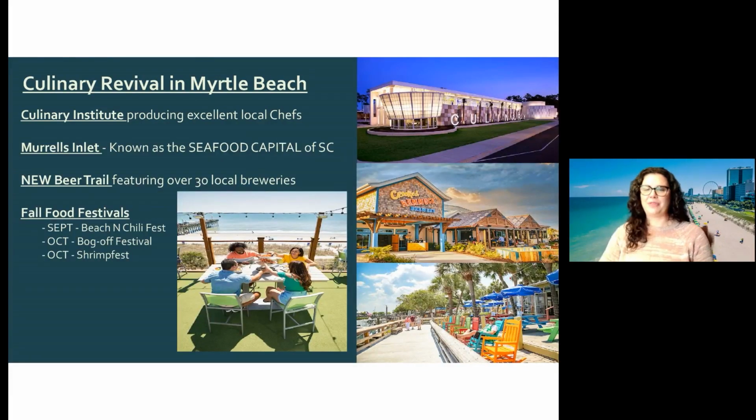And of course, thinking of off season, you still are asking, what is there to do and see? The food scene is not going to end. So our culinary revival is still happening. And it's great as seasons change in Myrtle Beach, so do some of the culinary choices. But for instance, Murrells Inlet is still open. They are still having fresh seafood come in. It's just based on seasonality of the time of year of what they're catching. So still a great place to go dine.